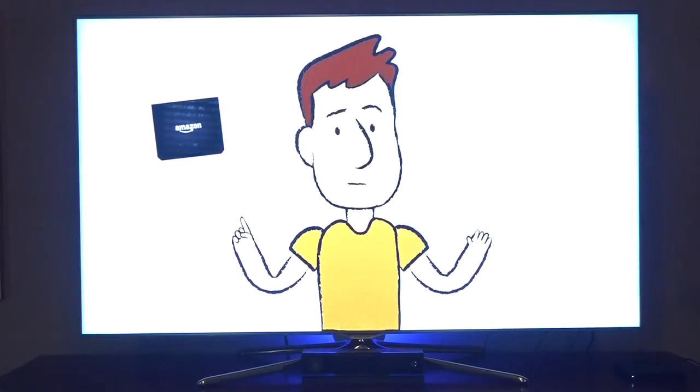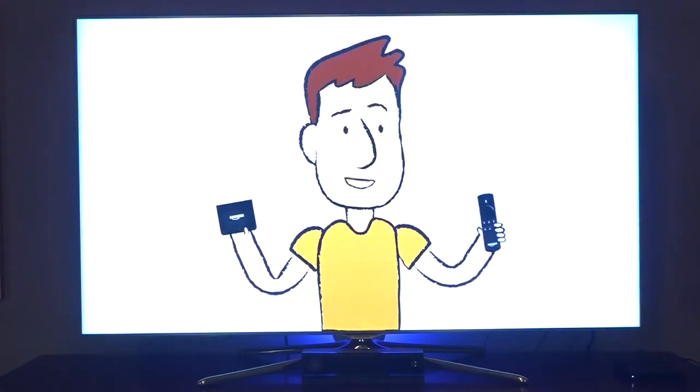Fire TV lets you stream a huge amount of entertainment. And the Amazon Fire TV remote lets you access it all.